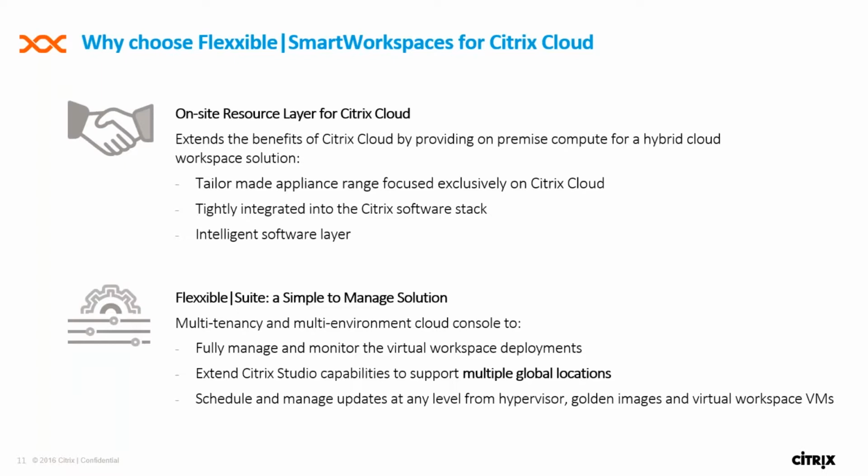So why would you choose Smart Workspaces for Citrix Cloud? Well, ultimately and essentially, we are an on-site resource layer for Citrix Cloud, extending those benefits by providing an on-premise compute layer for hybrid cloud workspace solutions. We are a tailor-made appliance range, and we only focus exclusively on Citrix, on extending the value of Citrix.